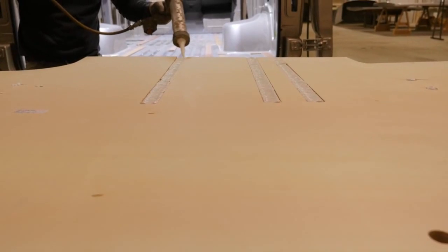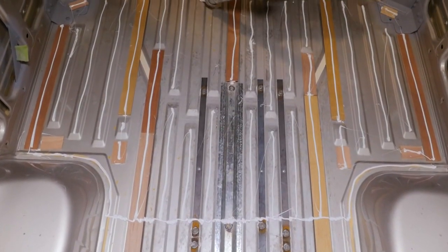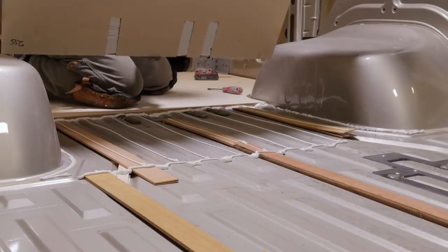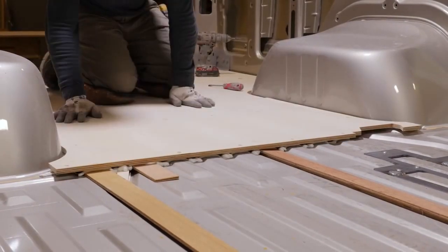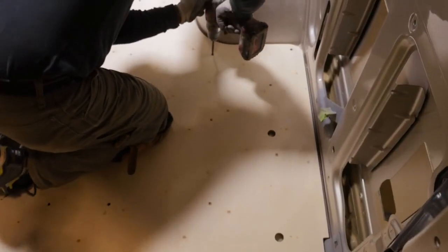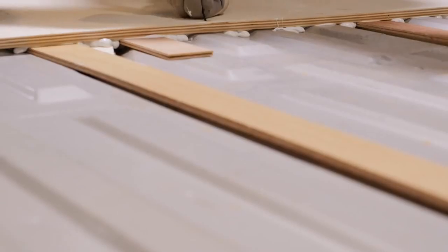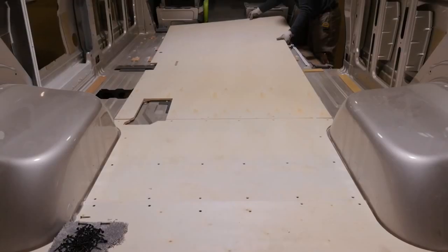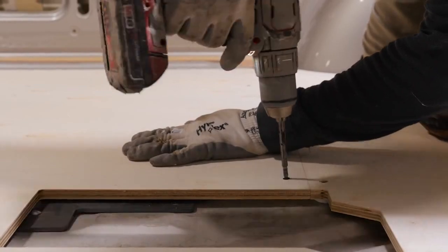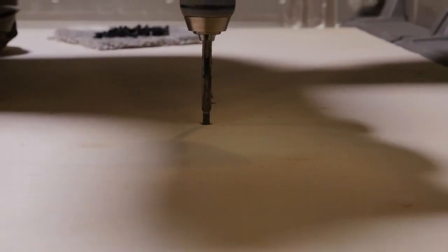Using high quality, solid plywood provides us with a strong and sturdy base to build the interior cabinetry on. To permanently seal the plywood to the Sprinter chassis floor, we bond them together with Sikaflex. Once the plywood is in place, we proceed with the second stage of fastening and fully secure each piece down with screws. Screws are what will keep the subfloor from shifting over time, meaning there will not be any squeaks or rattles while moving throughout the coach.